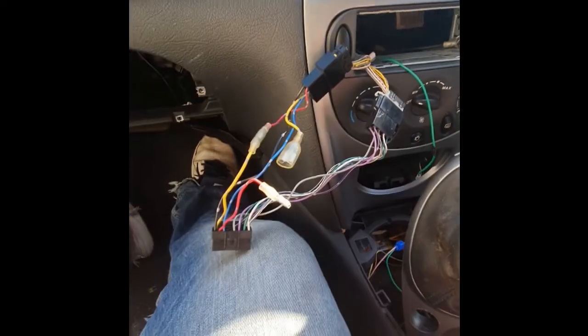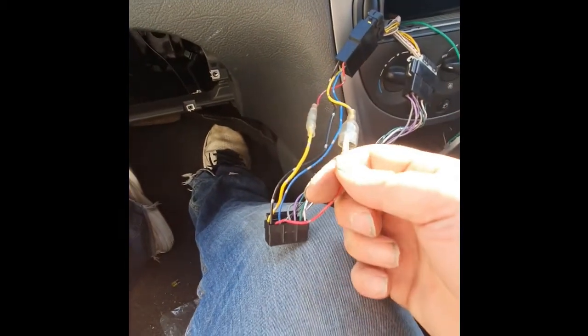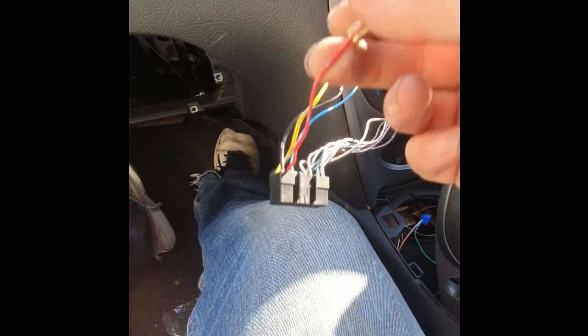Well, I'm going to do that. Okay, so I've just pulled this red wire out of this one here. Now this red wire is what obviously powers up the radio.